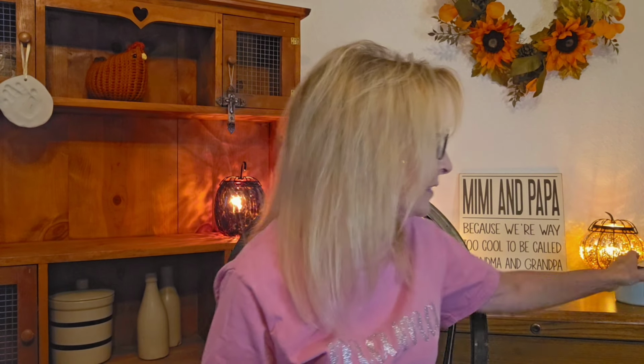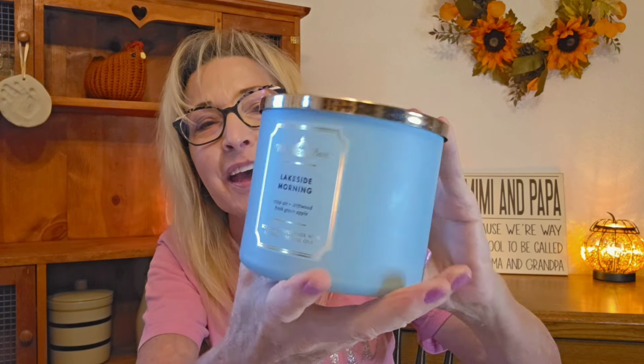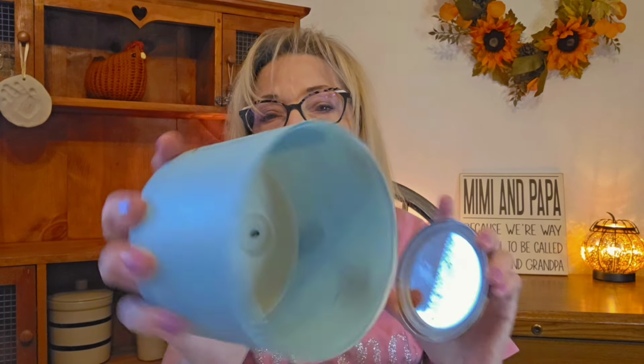Okay. Also, I did find a candle, and I'm going to talk about it. It's Lakeside Morning. I guess I did finish one. I saw that there, and I totally forgot about it. Lakeside Morning is a White Barn candle. It's crisp air, driftwood, and fresh green apple. I really like this. I burned this candle right down to the wicks. The burn was great. I totally love this.